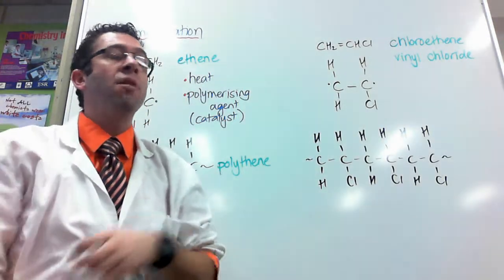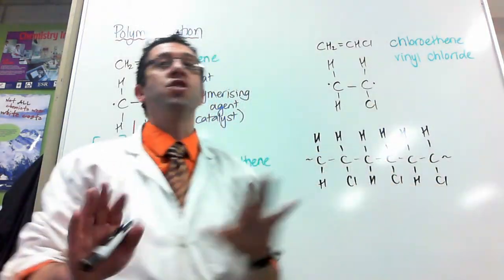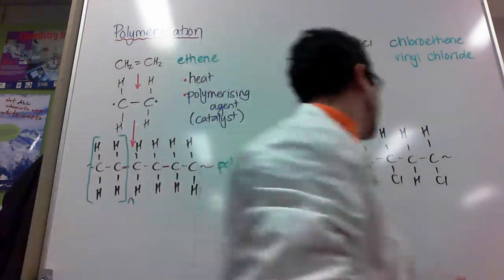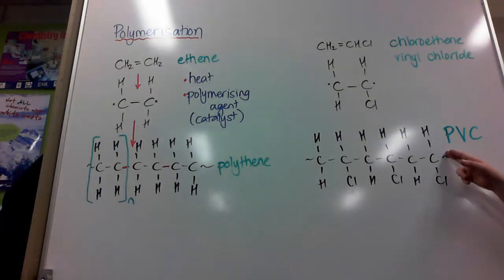So sometimes the examiner might trick you by having it there, then the other chlorine there, then the other chlorine there. Don't be fooled. It's the same thing. Okay, they've just rotated this one to put it at the top. Still the same molecule. This, by the way, is called polyvinyl chloride. I'm sure most of you have met this chemical PVC before somewhere in your life. Okay, it can be used for fabrics, it's plastic, it's used for lots of things.